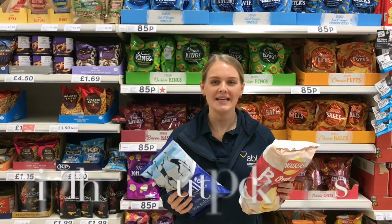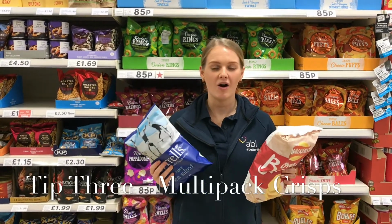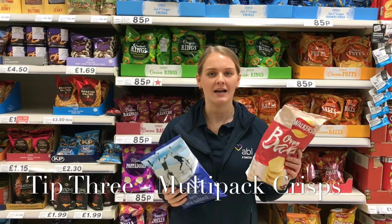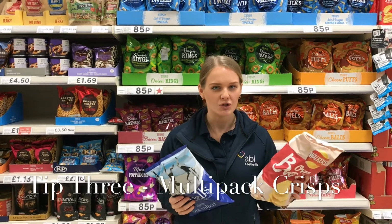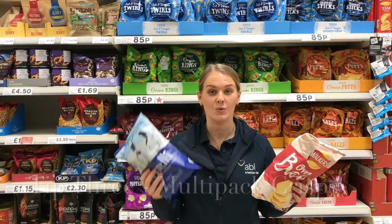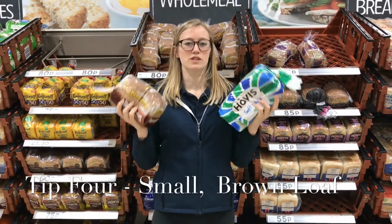So for our next top tip, if you're wanting to buy crisps at a supermarket, instead of buying the big bag of normal crisps, why not try and get the baked crisps multi-pack? Not only will that reduce the fat content because they're baked and not fried, it will also make it easy to portion control because you'll likely just have one bag as opposed to having as many as you want of these.